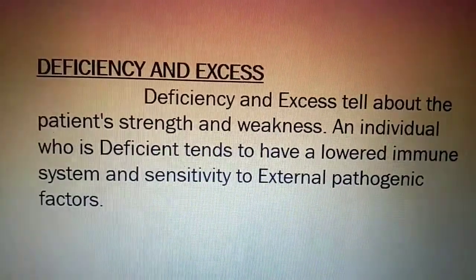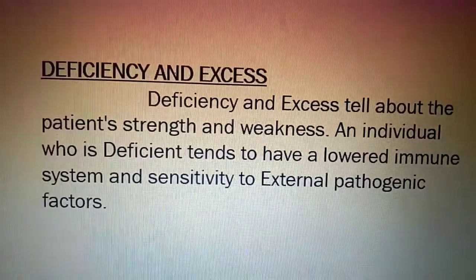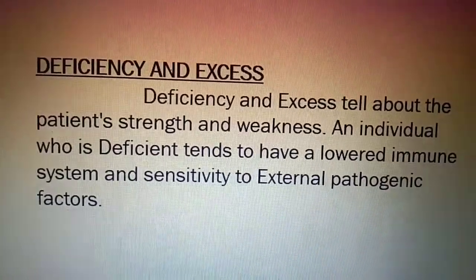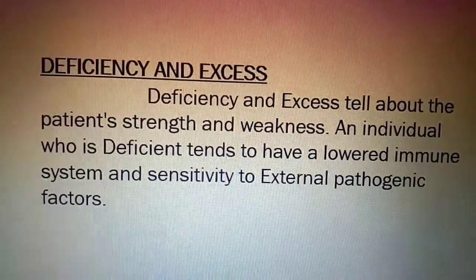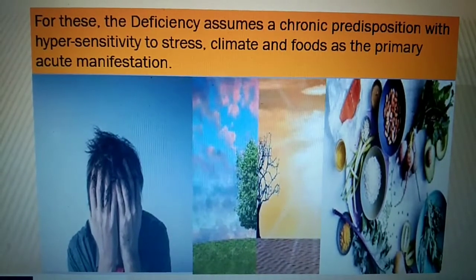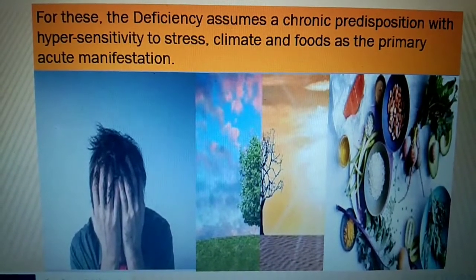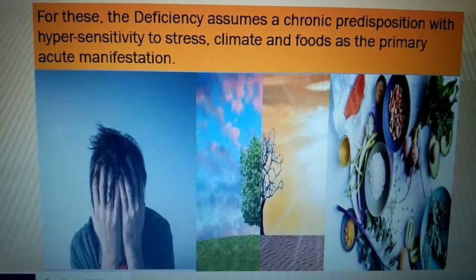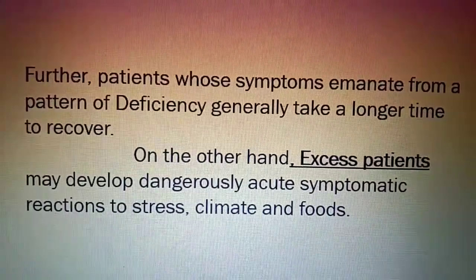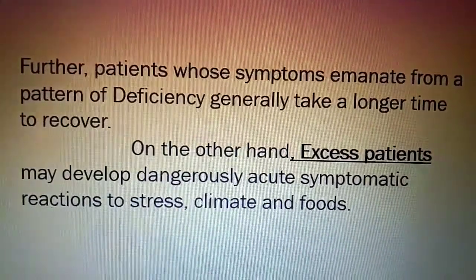Let us go to deficiency and excess. Deficiency and excess tell about the patient's strength and weakness. An individual who is deficient tends to have a lowered immune system and sensitivity to external pathogenic factors. For this, the deficiency assumes a chronic predisposition with hypersensitivity to stress, climate, and foods as the primary acute manifestation. Further, patients whose symptoms emanate from a pattern of deficiency generally take a longer time to recover.